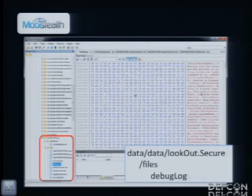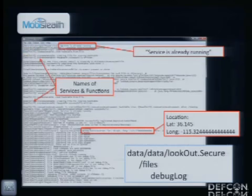I also went down and I found another debug log. These guys love debug logs. I've never seen someone do this so much. But we found a debug log down here, and we were able to identify a lot of the services and the GPS information and the coordinates, which was great.